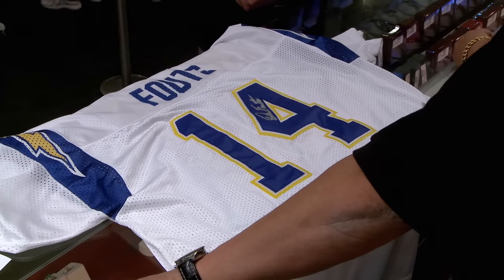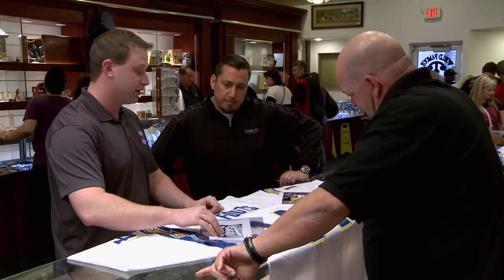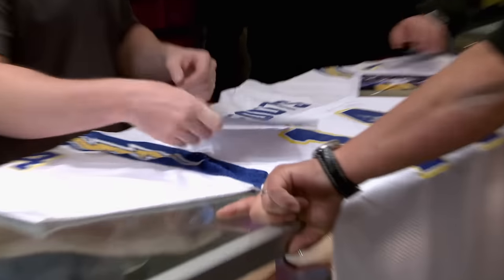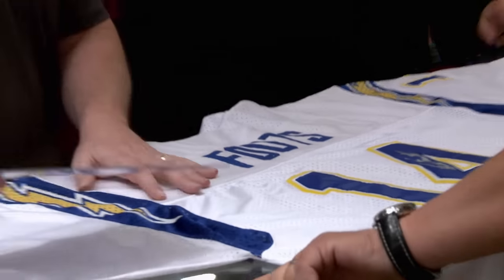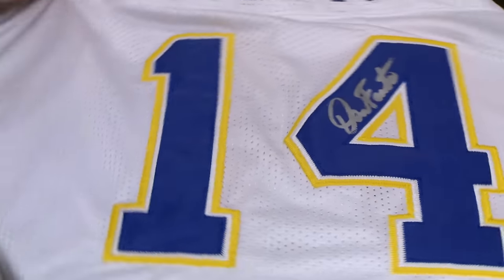I just want to make sure it's legit. Okay. This is what I have here. This is from PSA's website directly. This is an example of a Dan Fouts signature. So what I'd like to do, we'll turn it over, we'll compare the two, the characteristics of the autograph, and I'll let you know what it is. Okay. The signature is really, really blobby. Ah, the old paint pen, yeah.